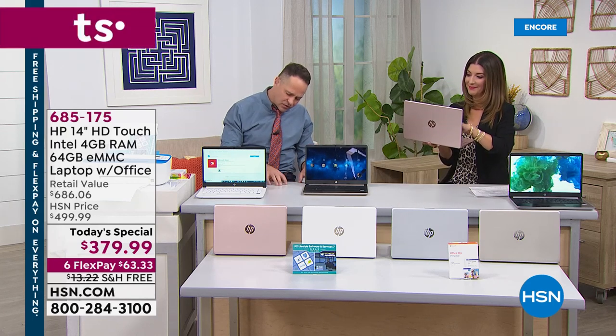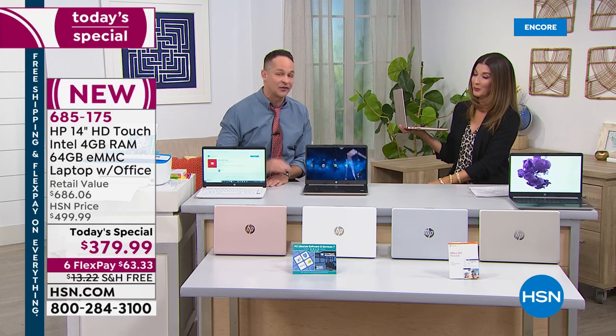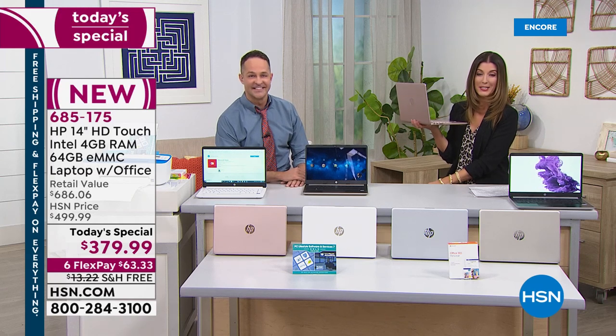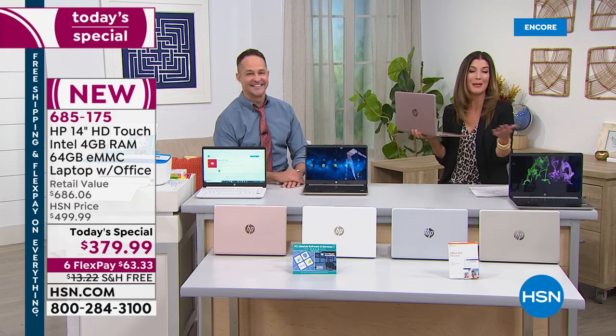So again, I think especially for students and for Silver Surfers, this really fills a great need. If you want a touchscreen, this is the lowest price HP touchscreen we have ever offered and will ever offer for all of 2019. So touchscreen lovers, your ship has come in, your laptop is here.